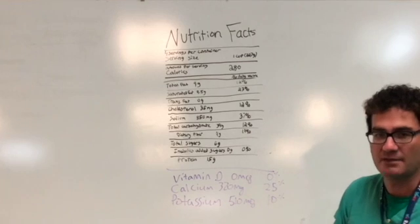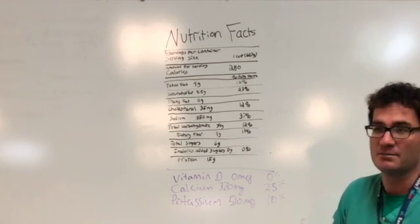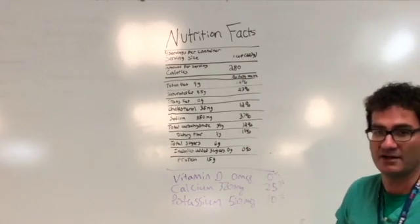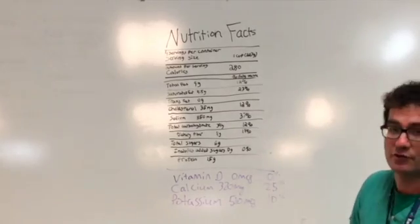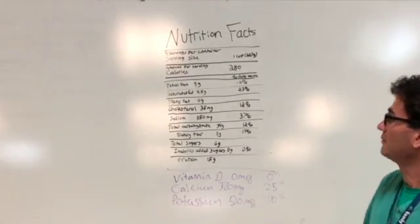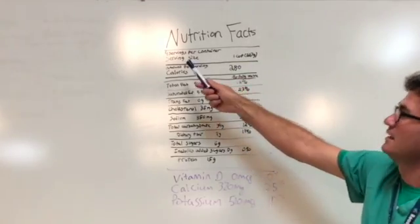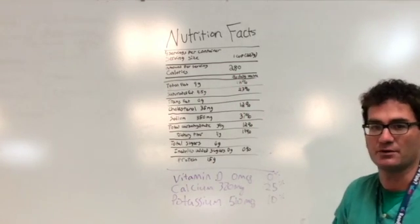But you have to pay attention to how many serving sizes are in it, because if you're eating the entire bag, but it actually has 3 or 4 serving sizes, you have to multiply all these numbers by 3 or 4. All the other information on here is going to be per serving of that food. So we're going to look at what the serving size is. In this example, it's 1 cup. And how many servings are in that container. In this example, it's 4 servings per container.